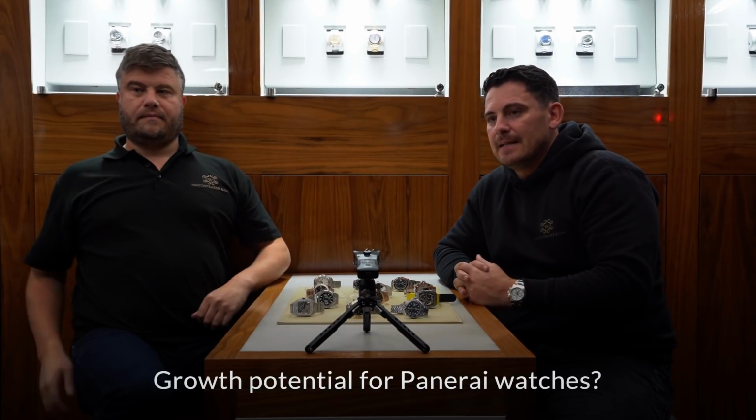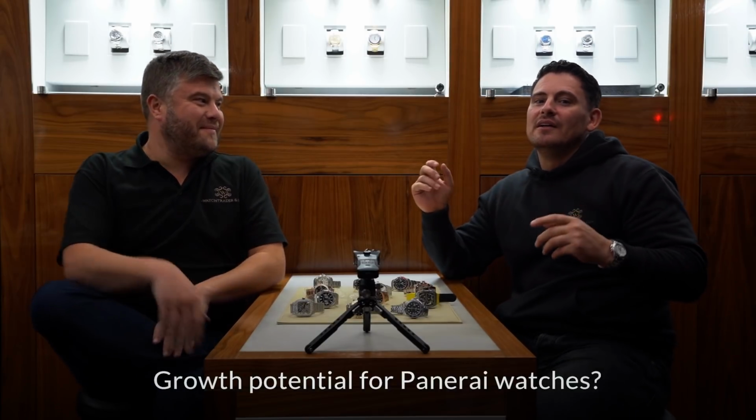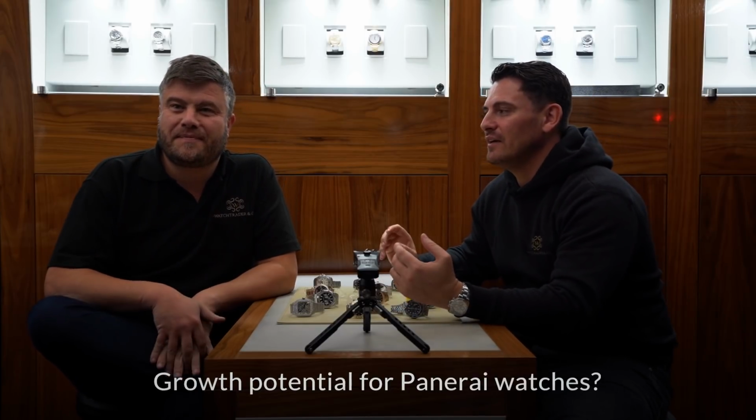Future growth potential for Panerai watches. This is probably something more for Hendo. We do buy and sell quite a lot of Panerais. To be honest, when I'm pricing up a Panerai, I'm looking at the current market price, so I have pretty much no indication. I'll admit not so much knowledge in Panerai, but we buy and sell them regularly. We make our small margin. Whether the watch is going to go up in value, probably not the best person to answer that one. I'm sure it's been around for a long time. We sold one today. We sell them daily.